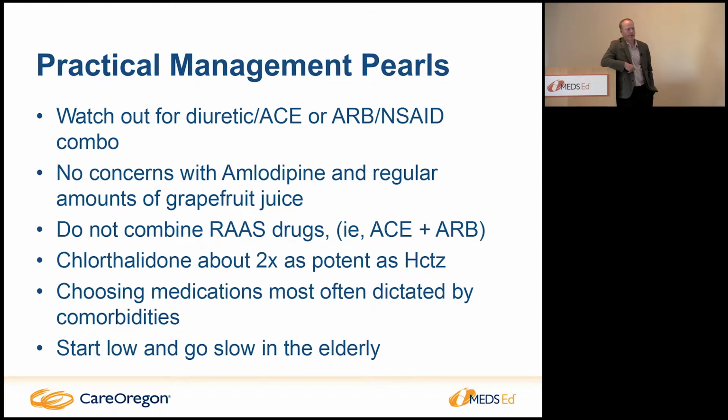Yeah. I think back when ARBs first came out, everybody was trying this new class of medications in combination and trying to figure out whether this is the new great thing and whether we should combine them, and it just hasn't panned out to be useful, so we just don't do it anymore.